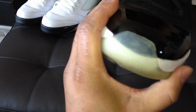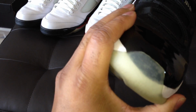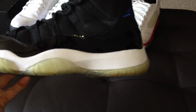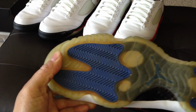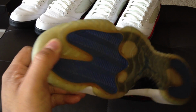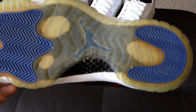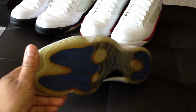I just hope that they make that toe cap a solid toe cap. I don't like that clear toe cap. But I love this shoe, and I hate that damn yellowing. And as it gets older, it turns orange. That's the only way you would get me to buy a shoe over and over, is because of the sole.